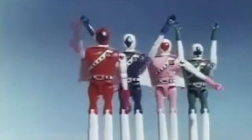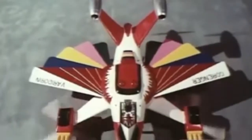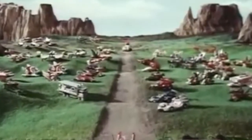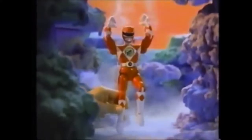Bandai has had the Power Rangers license since the second series of Sentai in 1977, Jaka. I could be wrong, and maybe they had it since 1975's Himitsu Sentai Go Ranger, but I didn't find any Bandai figures from that series. In the US, Bandai of America held the Power Rangers license since the very beginning in 1993 for 25 years.